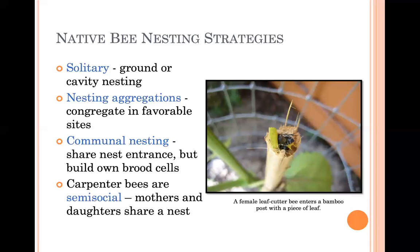So some bees do the exact same thing. They just said, you know what? I don't think I want to build a nest. I'm not good at this. There are just different niches that these animals want to fill.